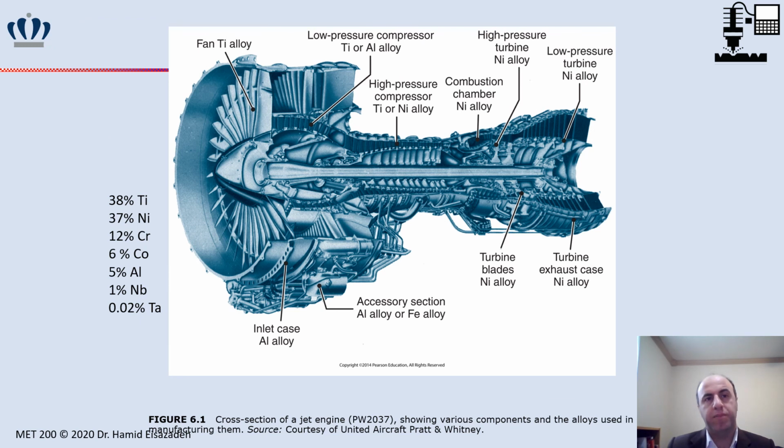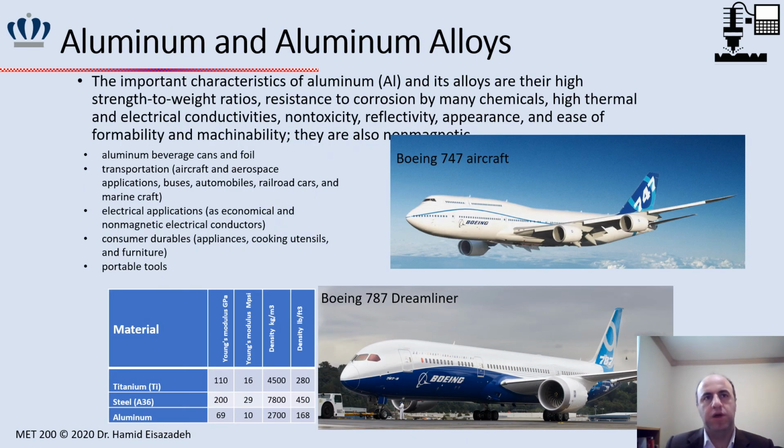One good example that shows the application of non-ferrous metals is this turbofan jet engine. As you see, we have many non-ferrous metals in this jet engine. 38% of the whole structure is titanium, then we have 37% nickel, and then aluminum 5%. There are many reasons for using non-ferrous metals, but one big reason is to reduce the weight of this turbofan jet engine.